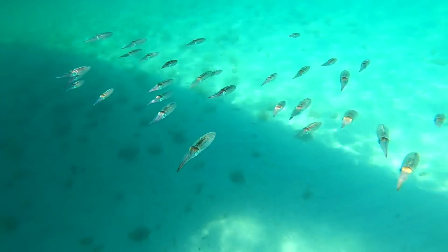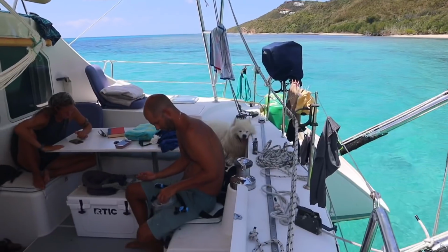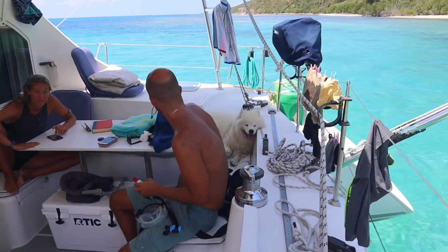Found some treasure. Alright, she is a worn out puppy. It's good because she had a lot of energy. We just did a snorkel. It was pretty good, better honestly than I expected.